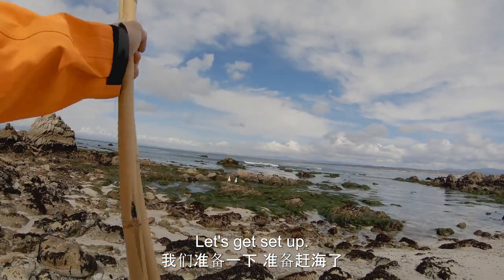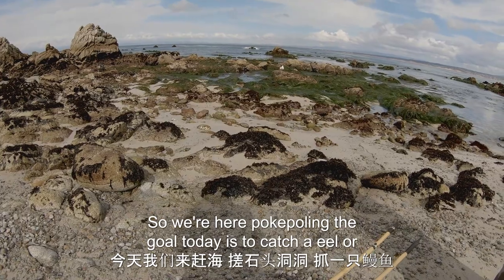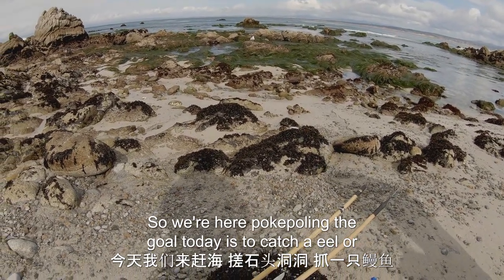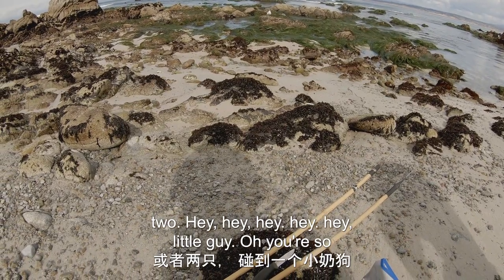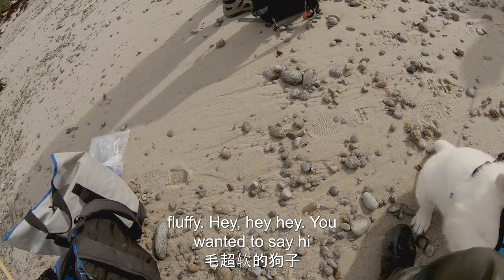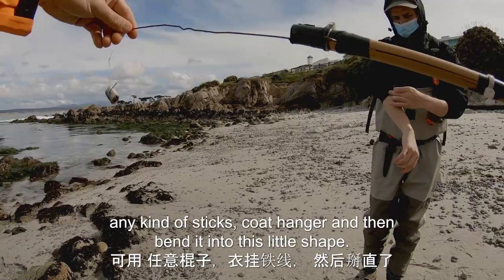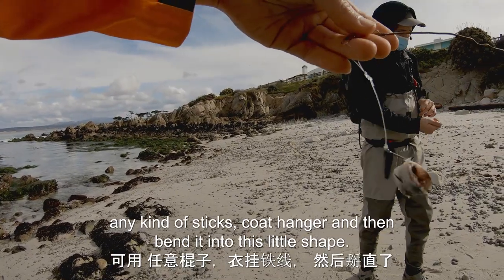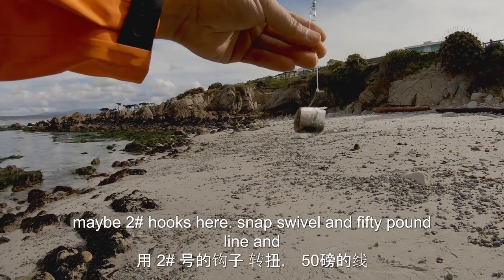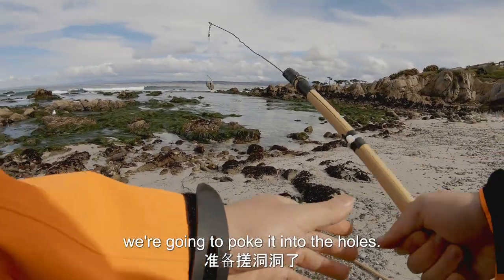Okay. Let's get set up. So we're here poke pulling. The goal today is to catch an eel or two. Hey, little guy. Oh, you're so fluffy. Hey. Any kind of sticks, a coat hanger, and then bend it into this little shape. Maybe two hooks here, snatch swivel, and 50 pound line. And I'm gonna poke it into the hole.